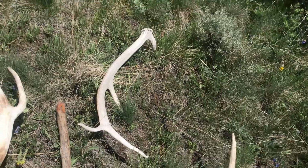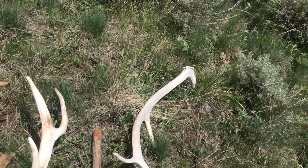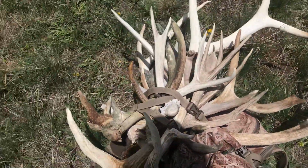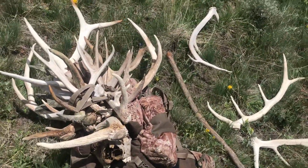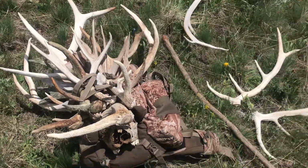But Danny and John came in here a couple weeks ago and had to have been right here. Look at that pack though. Holy crap, it's gonna be heavy. I still haven't found a brown elk shed either.